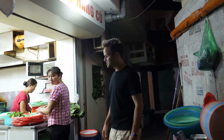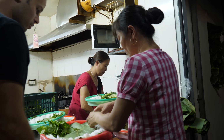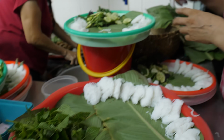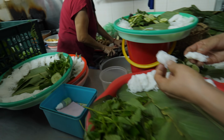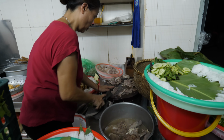Oh, I think we found the jackpot here. Bun dao. Oh, look at this. Bun. Oh, look at all the meat slicing up here. Oh yeah, lots of fresh Vietnamese herbs. So we're gonna sit down, try it out.